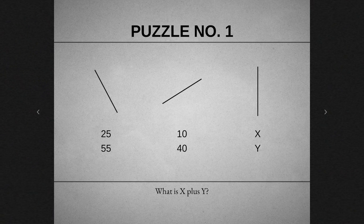25, 55, 10, 40. Okay, it'd be 15 if it's minus. 25 minus 10 is 15. That would be X. No, I don't think it's that. 15, 40, 15. Also 15. That's interesting. There's a difference of 15 between both of them. And the fact that we've got a straight line of X and Y makes me think that there's something to do with angles going on here. I would agree with that.